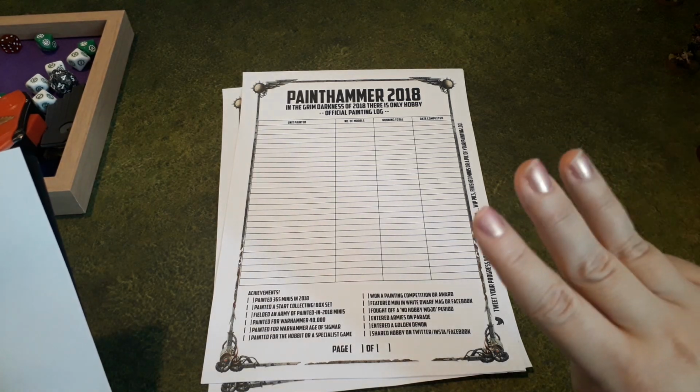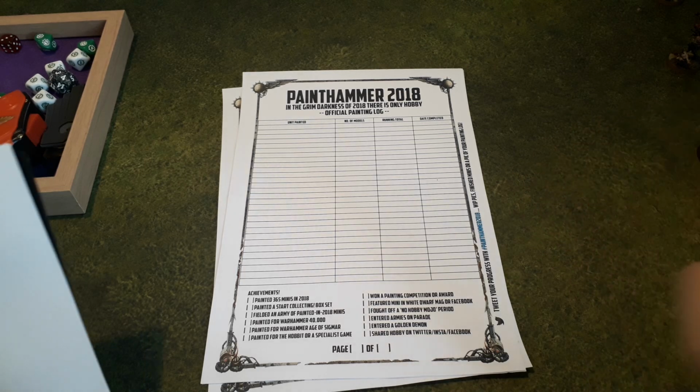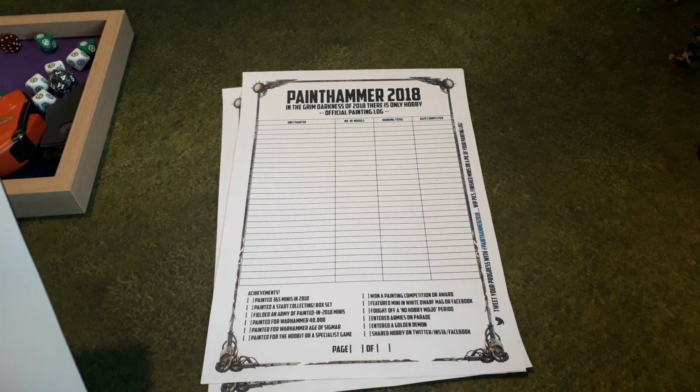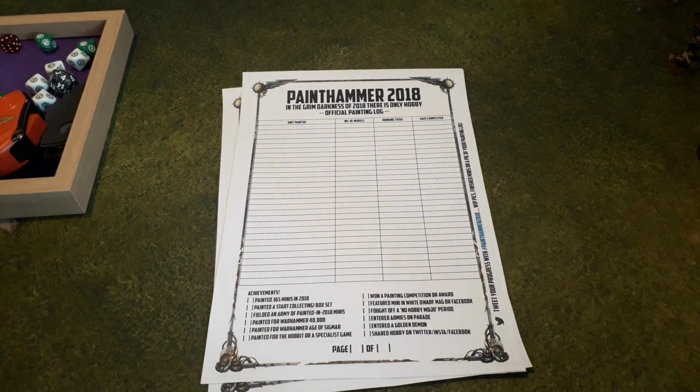Third point is have some background noise. This isn't true for everybody. Some people work better in silence, I get that. But for me, I need some background noise to distract that little voice that says, I'm bored of this. If it's particularly, I'm painting 30 models and they're all the same colour at the same time, like the Plague Bearers.